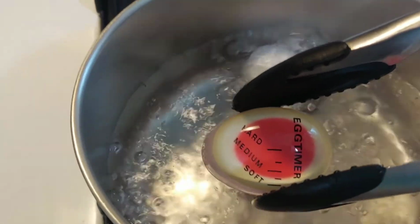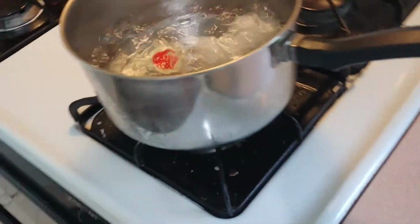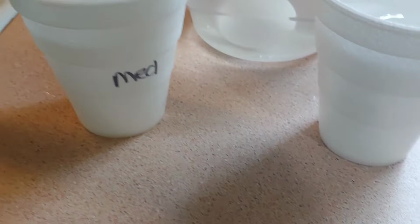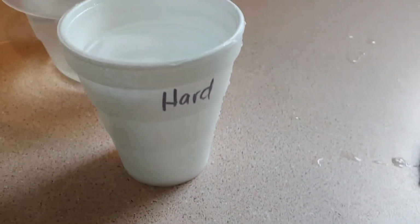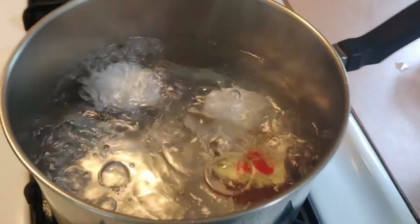We are almost at our medium point. Only a few more minutes probably, and then we can take the next one out. I went ahead and labeled that cup for medium and that cup for the hard boiled, and that one is for soft boiled. Oh, I'm so excited to see if this works.